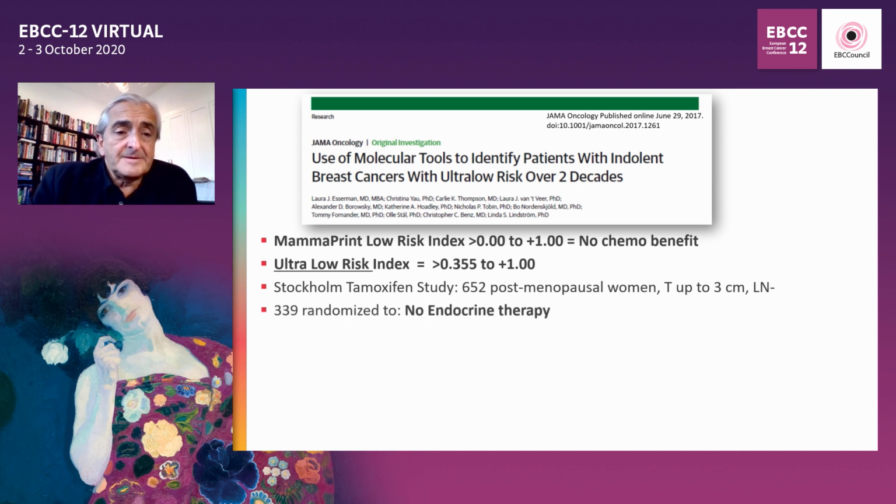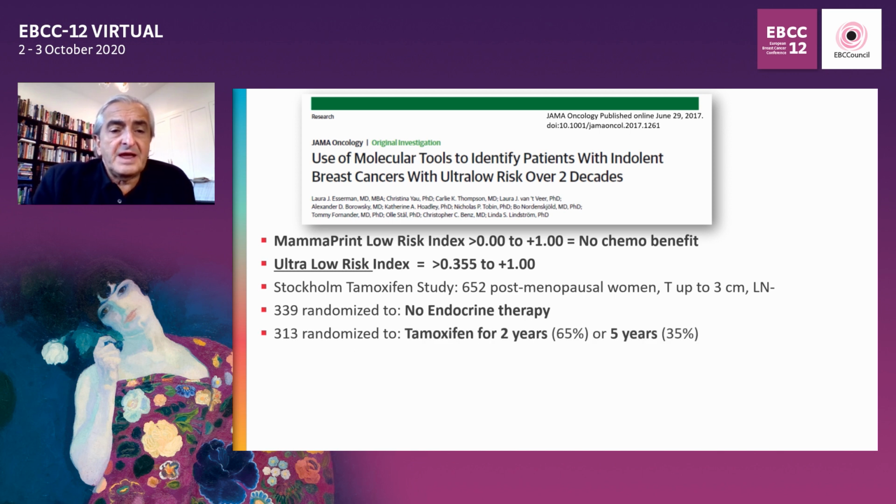In that trial, over half were randomized to no endocrine therapy after surgery, while the other half were randomized to either 2 or 5 years of tamoxifen. The blocks from these patients were available, and Mammaprint was run on these blocks. RNA was extracted effectively, and it was found that of this cohort, 19% were in the ultra-low range.